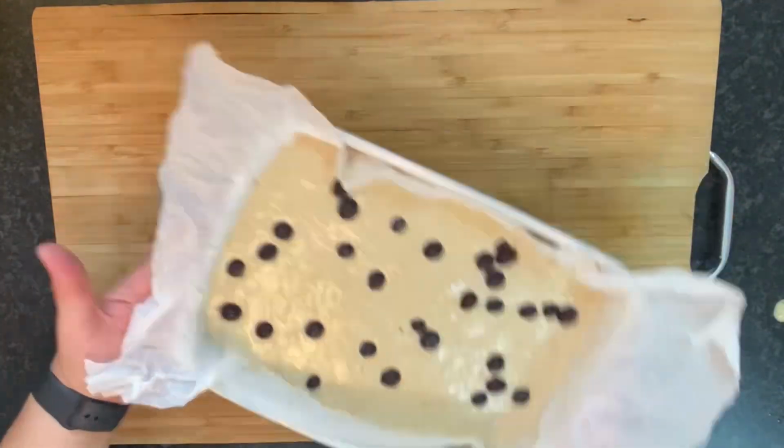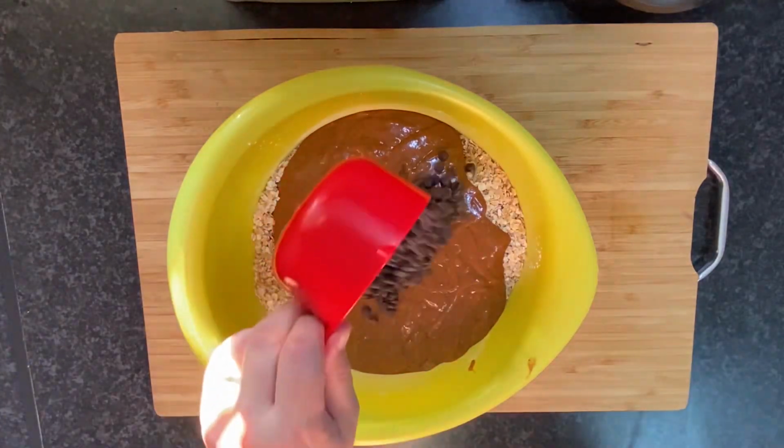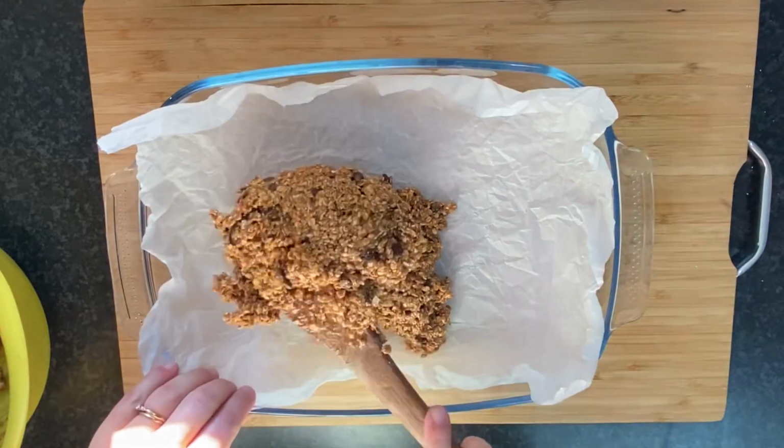I'm also going to start on the kids' breakfast. I shared these chocolate chip oatmeal bars in my last video. These were such a hit that I am doubling the recipe today. These are also great for snacks. I plan on freezing half of this batch.